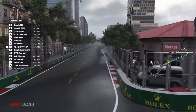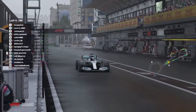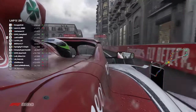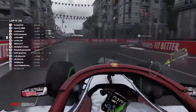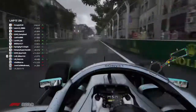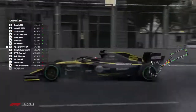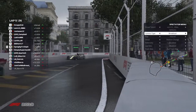Well, I think that must be damage. Let's have a quick look. And, oh, it's too late now. I think they've already carried out the pit stop. But that might have been damage. I don't really know. Maybe he's doing an early pit stop. However, I do think those inters can go a lot further. Or maybe the rain's beginning to relax a little bit. No, Sparholt's still on the inters, just ahead of his teammate Maurice. And Simply Superman now has made up the most positions so far out of all the drivers.